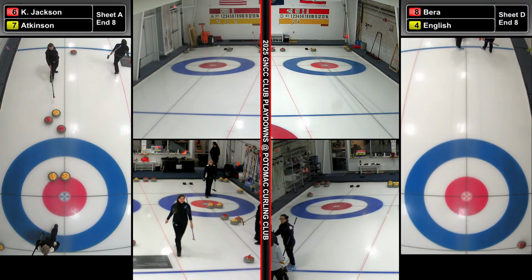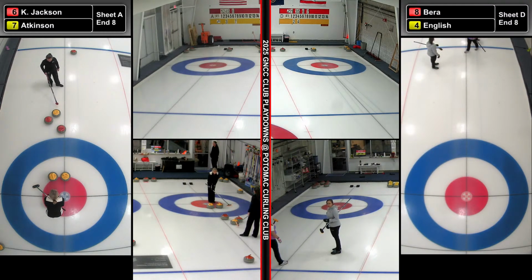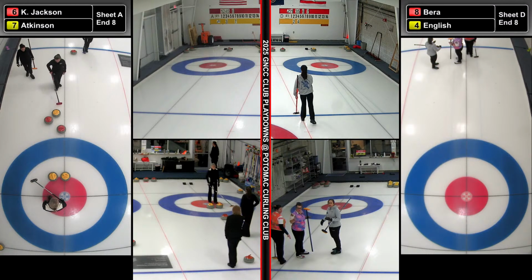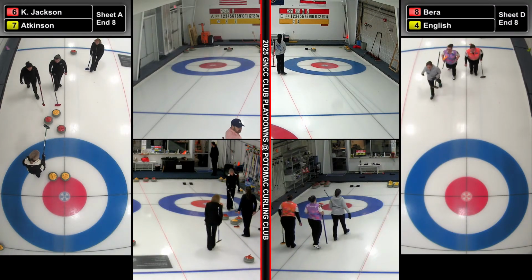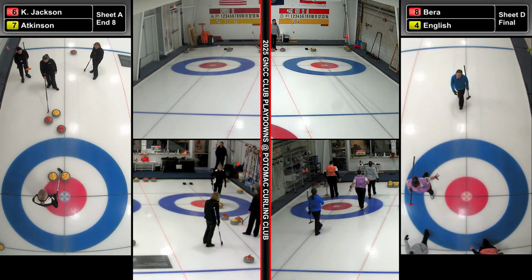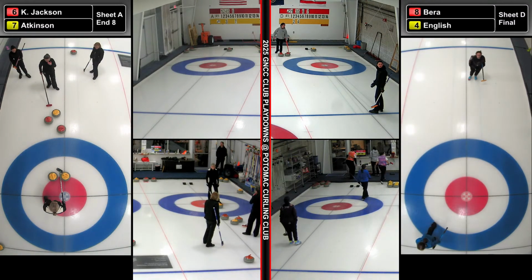So over on sheet D, English ran out of rocks, so that is the final as it stands, 8 for Bera. All right. English drops to 1-1. I think Bera, that's them 2-0 now. Yeah. They came back against Team Jackson in their earlier game.